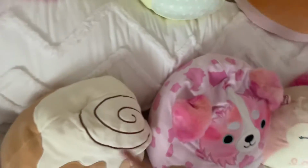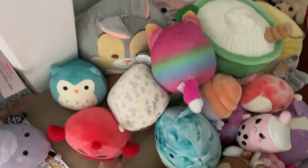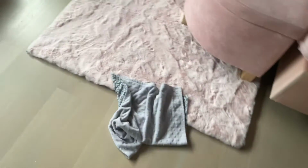Easter, Valentine's Day. I have Christmas, Santa, but I don't have Halloween and St. Patrick's Day. Okay, so maybe I lied a little bit there. But yeah, I have them for the main holidays. Easter and Christmas are kind of the main holidays for me. But some of you guys celebrate Hanukkah or something. So, yeah, that's probably one of your main holidays if you celebrate Hanukkah.